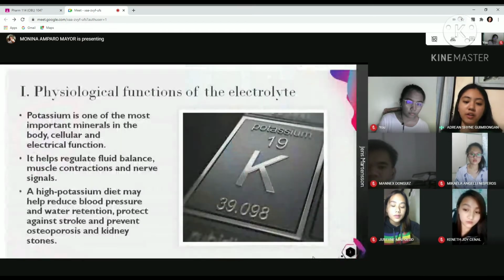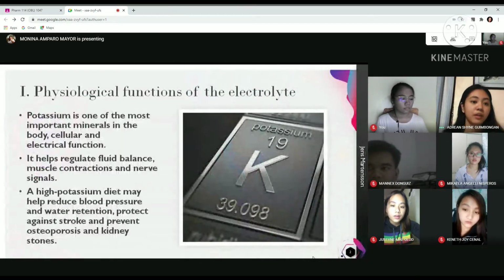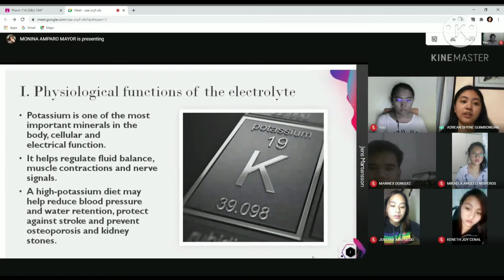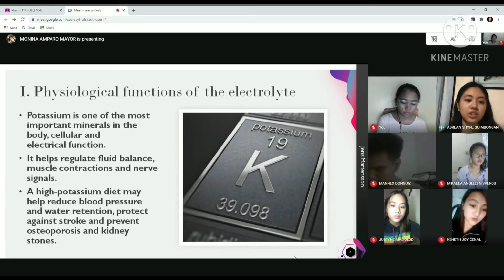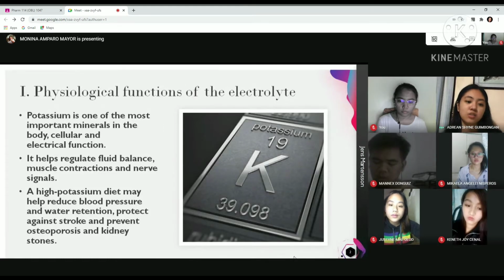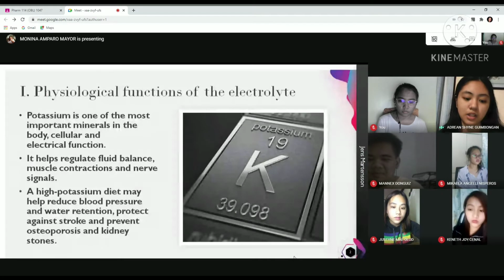Physiological functions of potassium. Potassium is one of the most important minerals in the body for cellular and electrical function. It helps regulate fluid balance, muscle contractions, and nerve signals. A high potassium diet may help reduce blood pressure and water retention. It also protects against stroke and prevents osteoporosis and kidney stones.